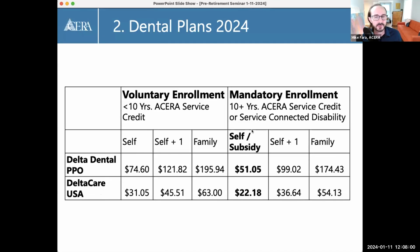Now, if you enroll yourself in the Delta Dental PPO, for example, and you have at least 10 years of Acera service credit or a service-connected disability retirement, you would see 5105 come out of your check. We send that to Delta Dental for you. And then you would see 5105 go back into your check in the additions column, and it would cost you zero.